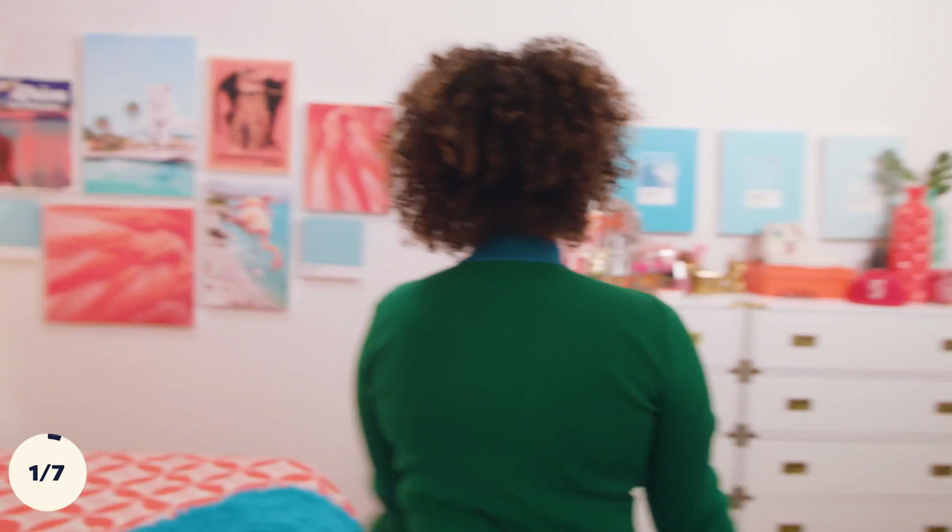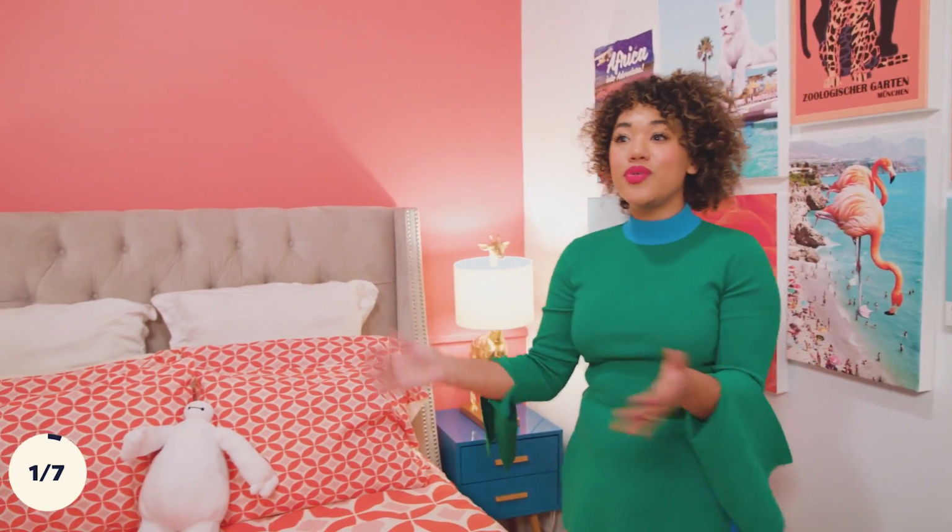So now we're gonna head into my bedroom. Come on in and I will show you. In here we have a coral and teal theme, which is really fun. We actually picked this color combination last year and now it's the color of the year, so we're seeing a lot more of it.